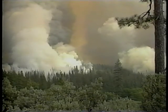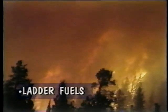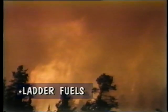Fire needs fuel, something to burn, like grass, trees, or the homes nestled among them. To an interface fire, homes and other structures become merely fuel. Fires start easily and burn rapidly in light fuels like dry grasses. These in turn provide a path to larger fuels, like trees. Once at the base of a tree, fire can move into low branches and climb to the top or crown. This arrangement, known as ladder fuels, provides wildfire a path along which to grow and spread.